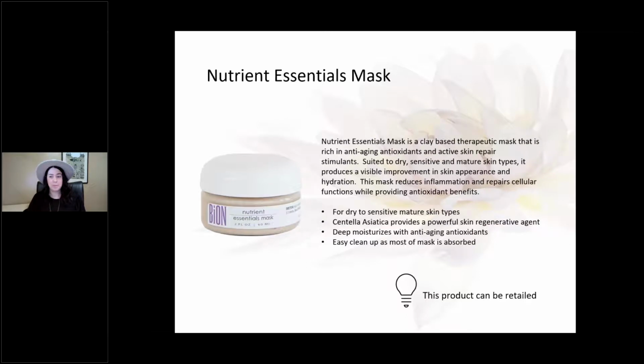And then for masks, so we have a couple take-home masks, and then we also have a back bar mask. So as you can see, the Nutrient Essentials mask can also be retailed. So you can use it in back bar or send it home with the client. This is a clay-based mask, again, uses that montmorillonite clay. And just to give you a heads up, the montmorillonite clay is a form of bentonite clay. It's just a specific strand of bentonite clay.